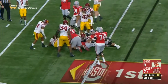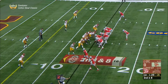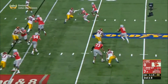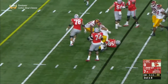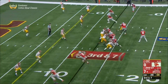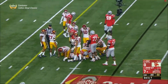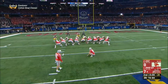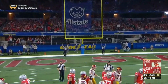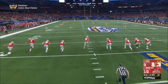Play of the drive is a Mike Weber carry inside the 50. Barrett under center on second down and 7. Fakes it to KJ Hill, looking for a throwback. It's not there. Scrambling instead. And down he goes. Barrett, again designed quarterback run. Stood up short, and another decision now for Urban Meyer. You're going for it in the second quarter. Sean Nurnberger from 26. And he is now 16 of 17 from inside of 40. It's been the real drive killer.